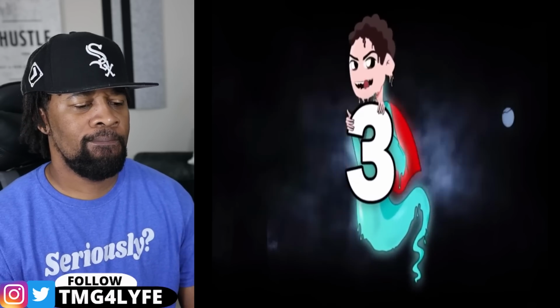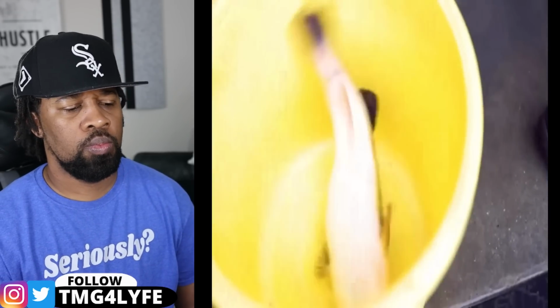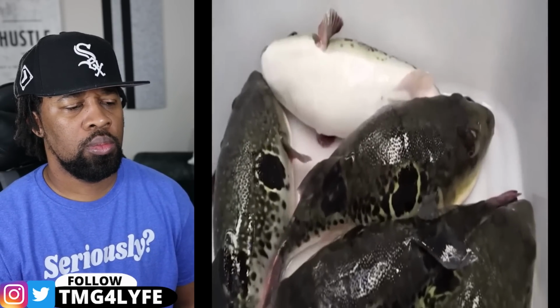Number 3. Fugu. Fugu, also known as blowfish or pufferfish, is one of the deadliest sea creatures in the world.